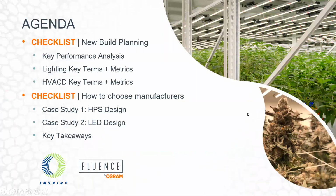Before we get started, I would like to set the stage for what to expect today. First and foremost, we acknowledge that there are many decisions you have to make when planning a new facility. Today we are here to talk to you about lighting and HVACD specifically, and the relationship between the two. We recognize that if smart decisions regarding these two technologies are made up front, you will save yourself from significant frustrations and loss of revenue down the line.